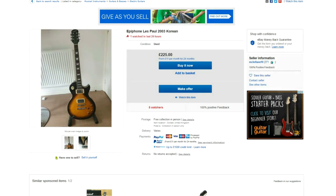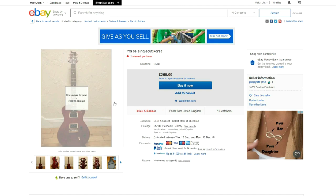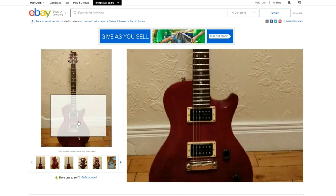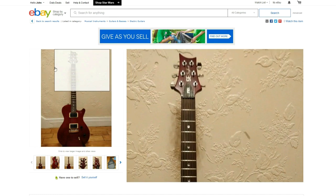Personally though, if it were me, and I definitely wanted something that said Gibson on the headstock, I'd probably just save up a little bit harder or bend the credit card just that little bit more to get something like this, a used Les Paul Studio, which you can pick up for around £500. But then again, I'm not bothered about the name on the headstock, so I probably wouldn't. But there you go. Finally, another Les Paul inspired instrument, a PRS SE single cut.